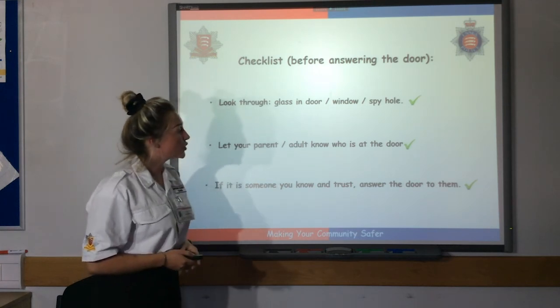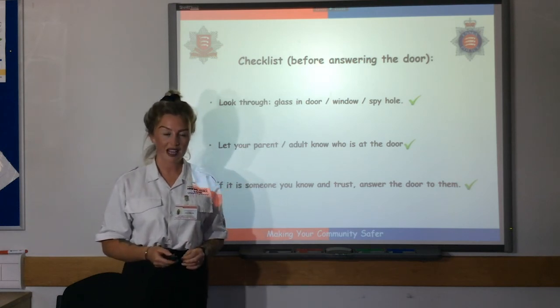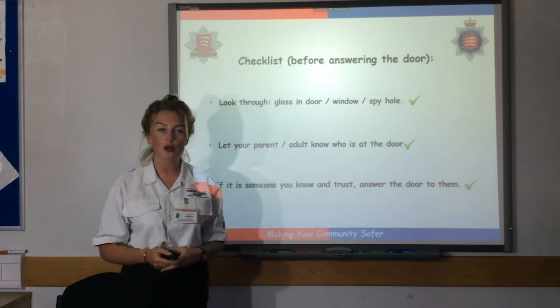If it is someone you know and trust, then you may answer the door with your adult's permission. So that means that your adults check and confirm that they know who is at that front door.